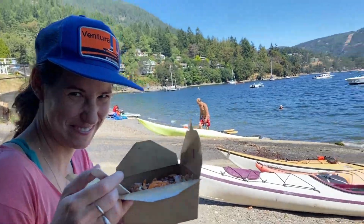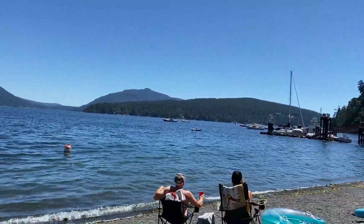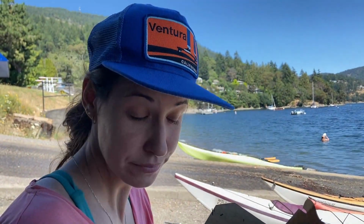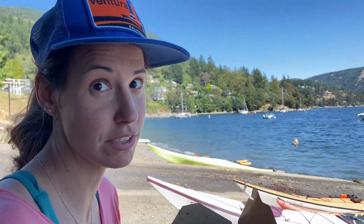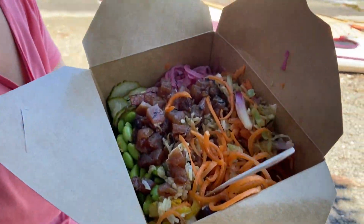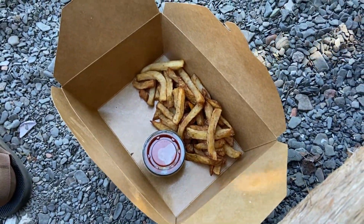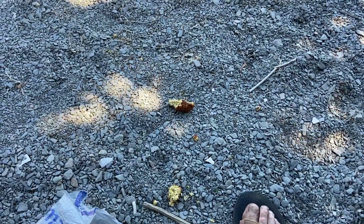Cheers! We have the best calamari. Confirmed? Confirmed. Definitely confirmed. You have a poke bowl. Nice. With tuna. It's delicious. Falafel for me. And with, oh, where are you? French fries. And a wasp. A bit on the floor. We lost a bit here.